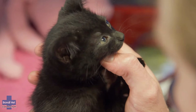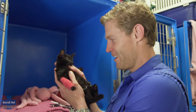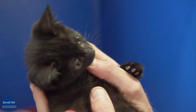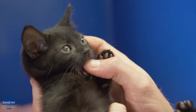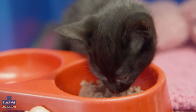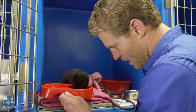And now there's only one thing on the little battler's mind. Thank you, I need that. For patients that are as severely affected as Coco was, we usually withhold food. But now, given they've actually shown these signs of improvement, it's time to see just how hungry she is. Normally, kittens chew their food before they swallow it, not just inhale it.